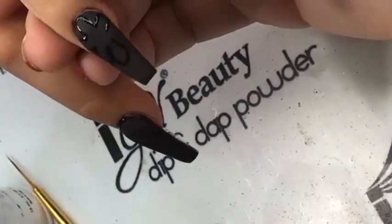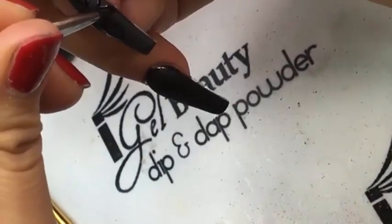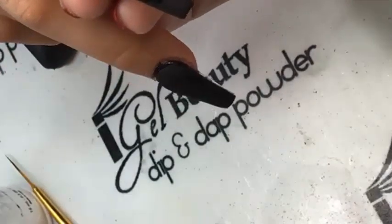Let me try to get some light there. It seems a little dark. Put any more light, it's probably gonna get too... let's see here. All right.